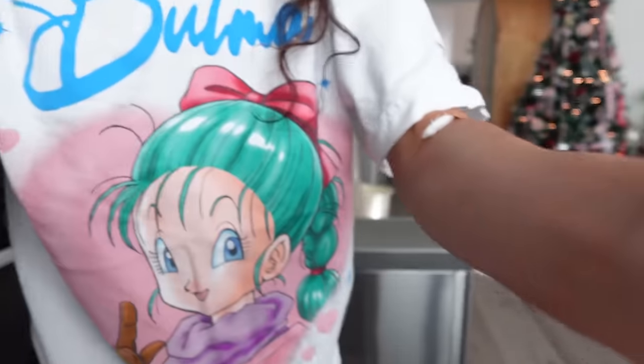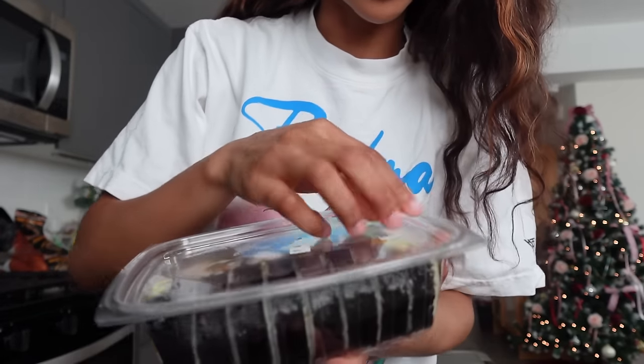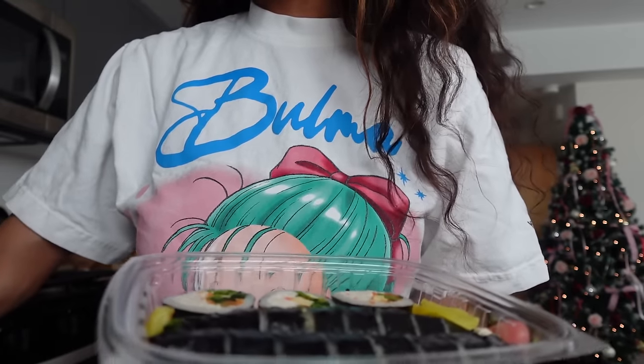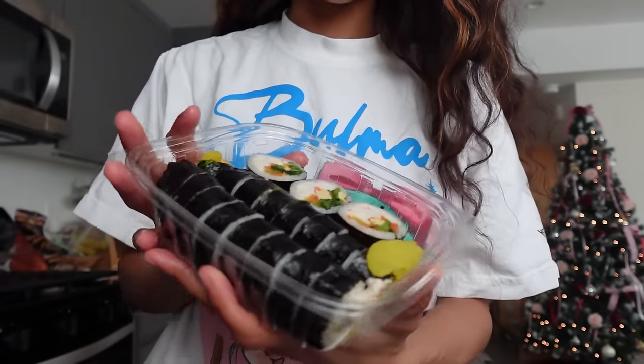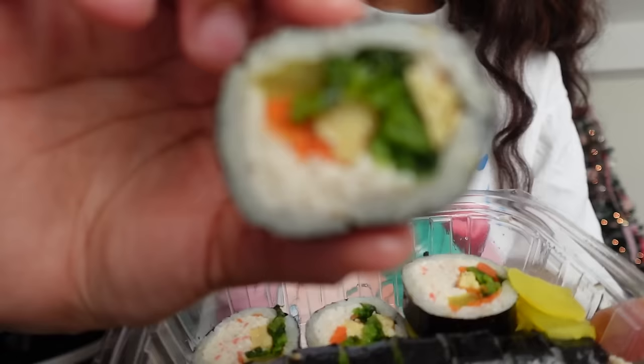Now let's go. Got them from the doctor and they drew my blood. Wait, let me take this off. No, I'm kidding. I got some kimbap. I stopped at the store because I was out of blueberries and I needed new potatoes because mine are growing legs. So I got some kimbap while I was out. $8 for all this, mind you.